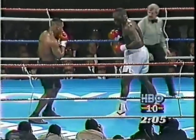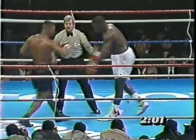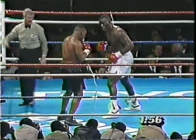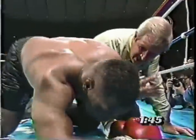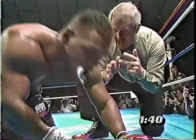It appears that Tyson is virtually a one-eyed fighter at this point. A desperate one-eyed fighter. Brawling willingly just to try to get in the shot that will finish things. Oh, the uppercut. What an uppercut by Douglas, and down goes Tyson. It's over. It's over. Mike Tyson has been knocked out. Unbelievable.